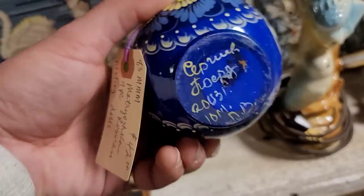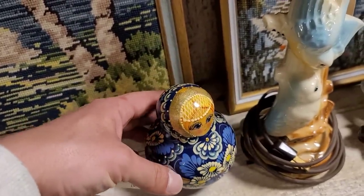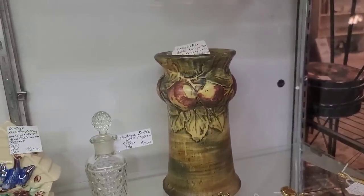Got some little Russian nesting dolls. I don't know a whole lot about them, therefore I did decide to leave them behind. I think the price seems to be the going rate for the nesting dolls.